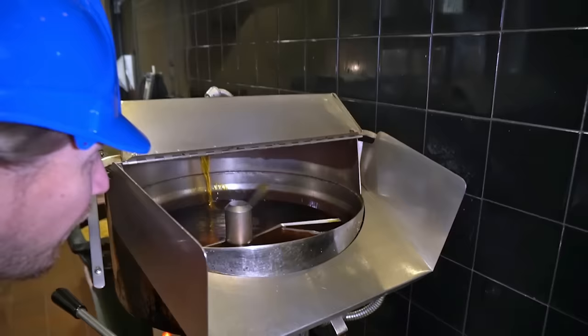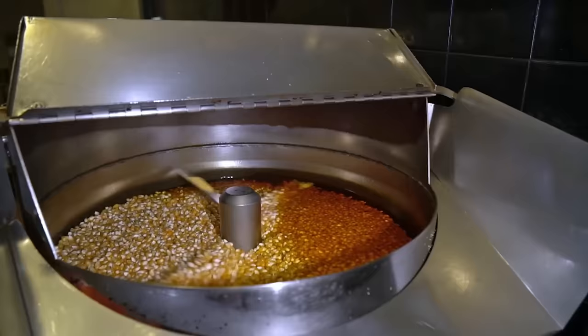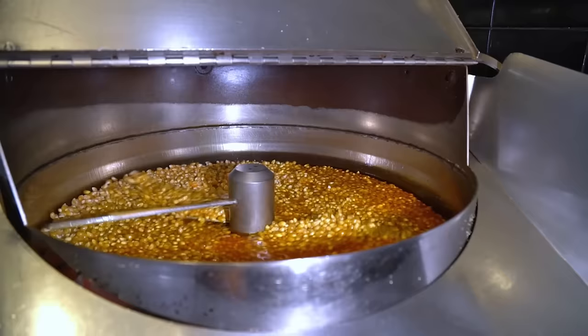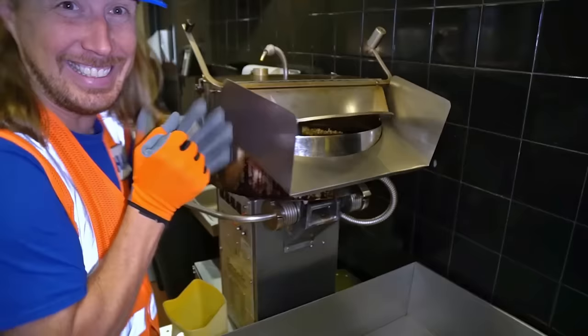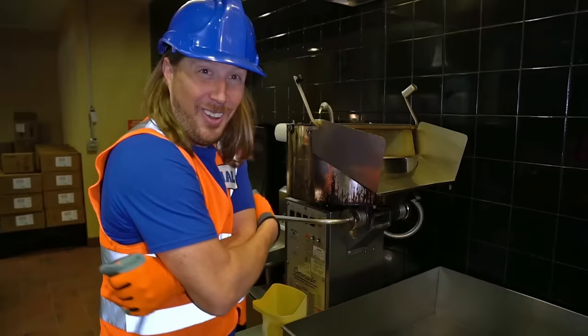And now, let's dump our kernels in. Oh, that's great. All right, it's in there and it's cooking. It's spinning around. Let's close our lid. This is going to be great. You know that popcorn is the number one item that people get when they come to the movies. Oh, I cannot wait.